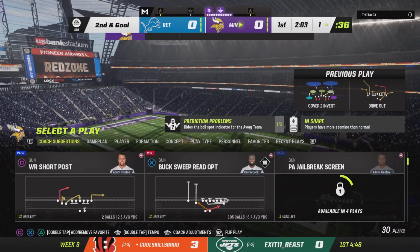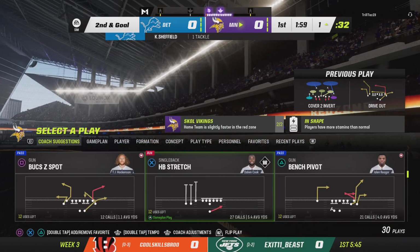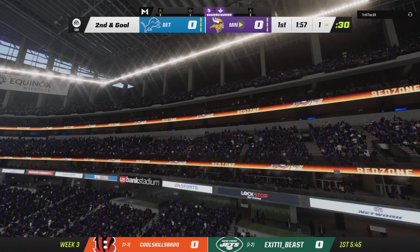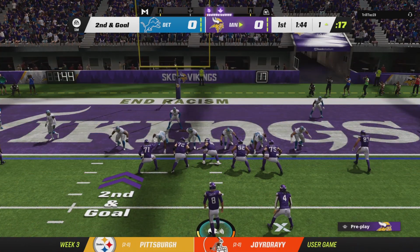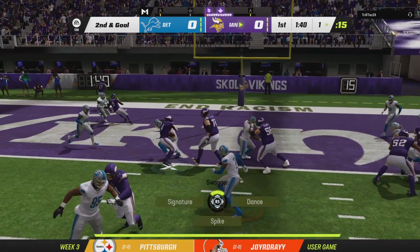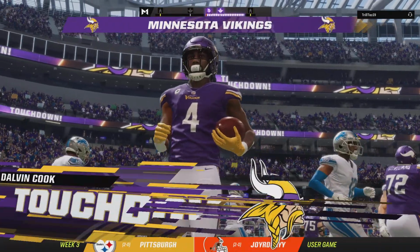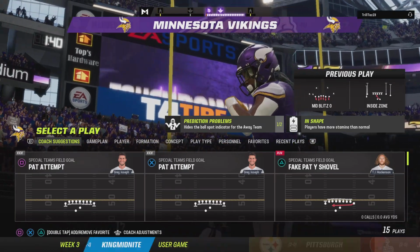That'll bring up 2nd and goal after the gain of 5. And I like the idea here. Get the ball in his hands, even if it's in the passing game. 3 catches a week ago, and he does a nice job here to pick up yardage. They'll run for it with Cook. And he will take this one into the end zone for a Viking touchdown.